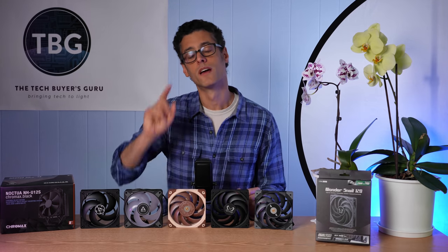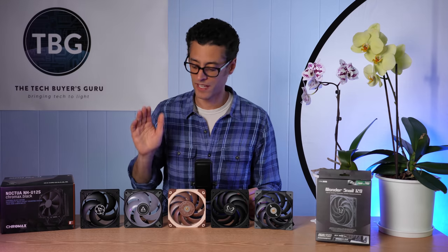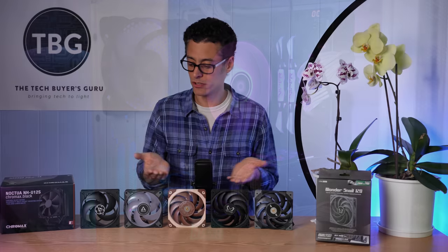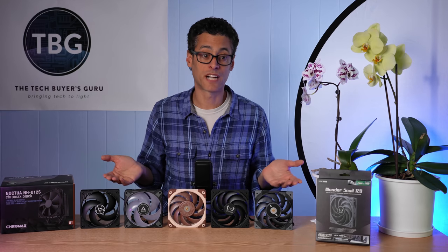This is number one, except if you need ARGB. And then I go with the P12 ARGB. It's a great fan. It's a step behind the Wonder Snail, but it's the same price, $17, and it gives you that cool lighting, really great ARGB implementation. You choose whichever you want, it's $17, and basically there's nothing else to consider.